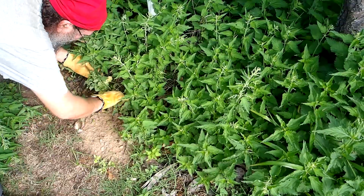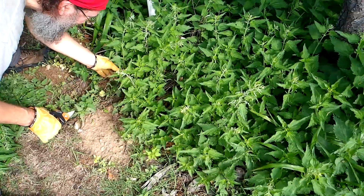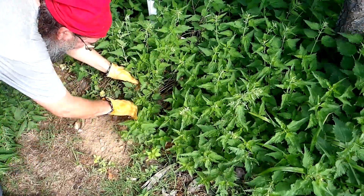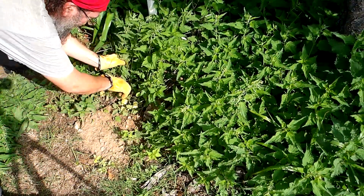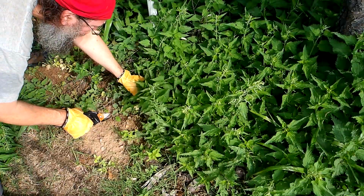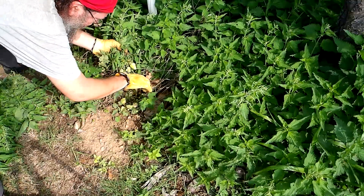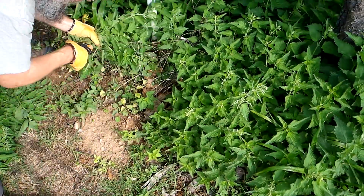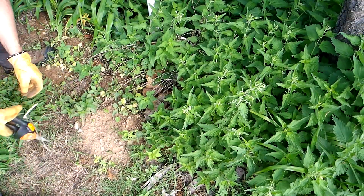This patch of nettle has actually escaped our yard. It's getting into the neighbor's property. I'm actually standing over here on the neighbor's property, my apologies, to clear up this mess, so I hope you'll forgive the indulgence. We're getting ready to reinforce this retaining wall on the south side of the driveway, which hopefully should keep things in their place. You know what they say, good fences make good neighbors.